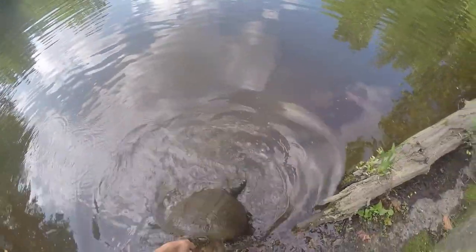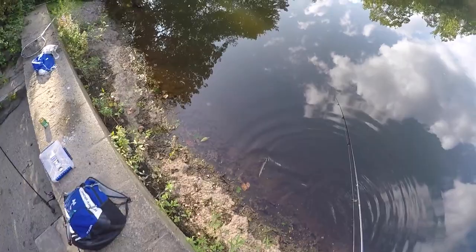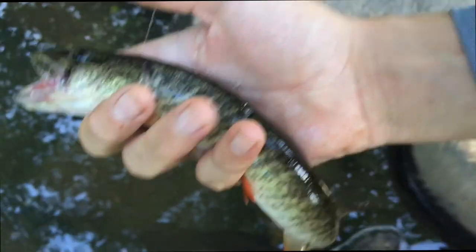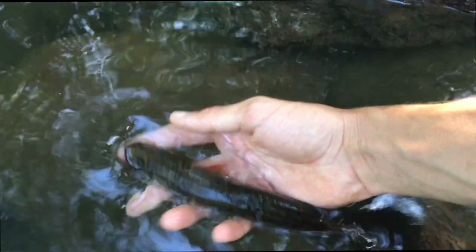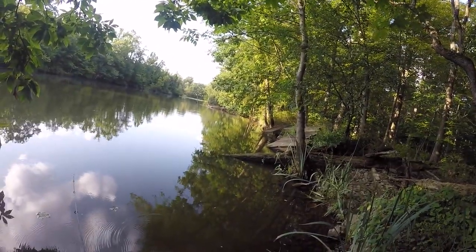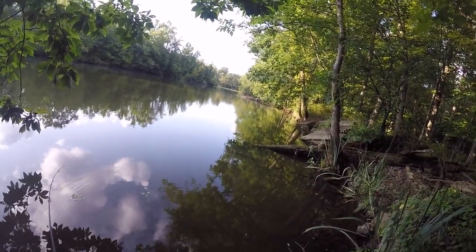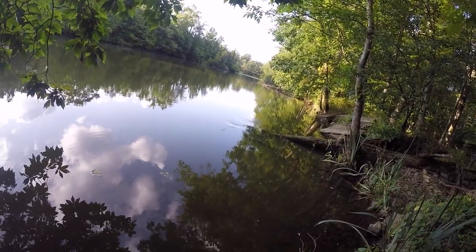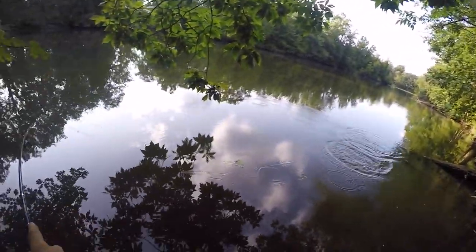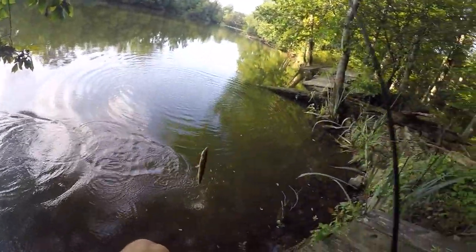There we go. Get a picture, please, quickly. What a nice one. They fight so hard. Look at them. Why are you screaming no? I freaking love these fish, man. Oh, big pickerel. Pickerel. Look at that. Oh, yeah.